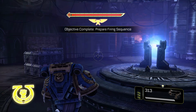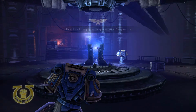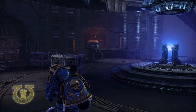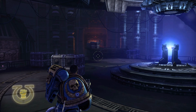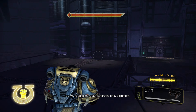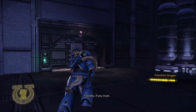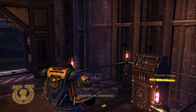Stand clear. Cyclic Scourge firing sequence commencing. Alarm. Structural damage. Warning. Emergency containment rights commencing. Damnable thing! What do you need me to do, Inquisitor? You'll need to manually restart the array alignment. Forcibly, if you must. Where? In the firing chamber. Board the lift, Ultramarines.